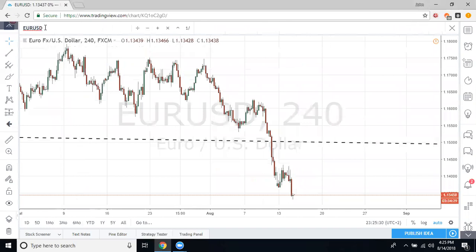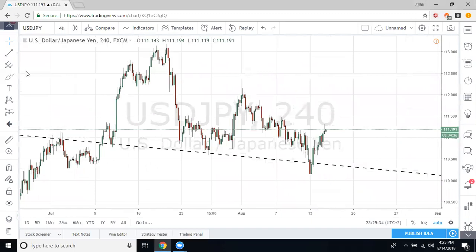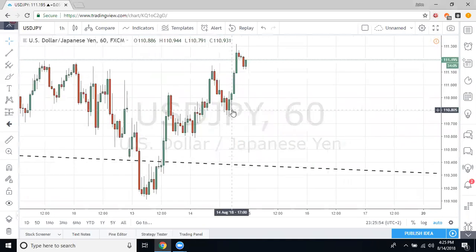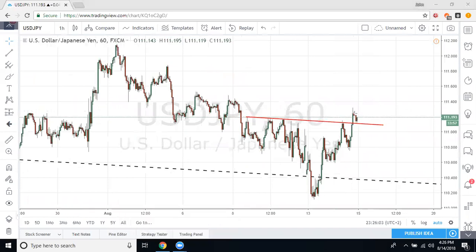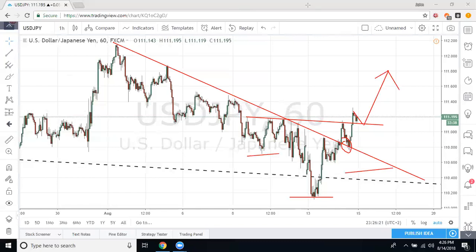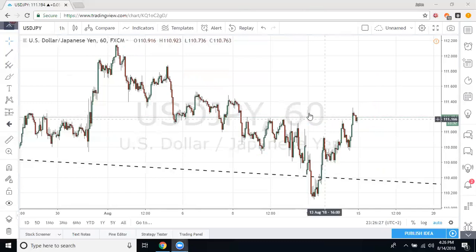Okay, let me see. USD JPY, the same. I feel like it broke out, same with the euro. So possibly a retest, or this is a 4 hour, so if I go down, this was broken, so possibly a retest down to here. But I see an inverse head and shoulders, so this will be later on this afternoon as well. That's kind of what I'm looking at.